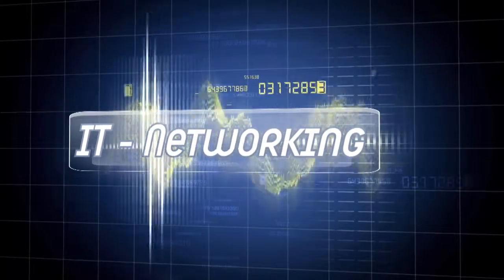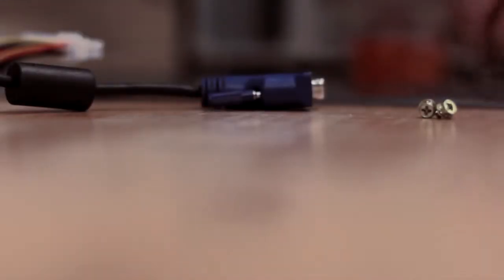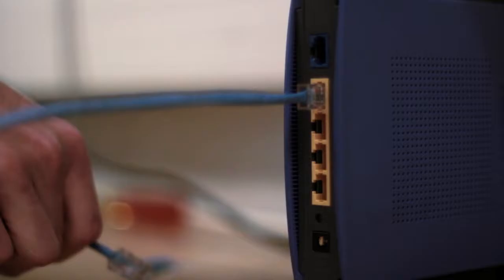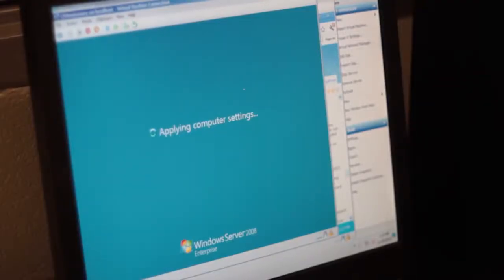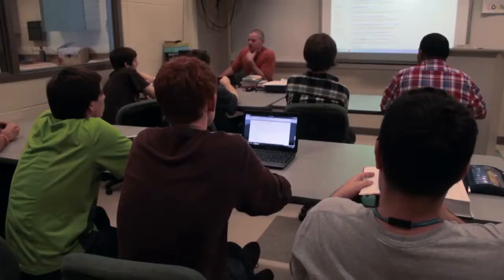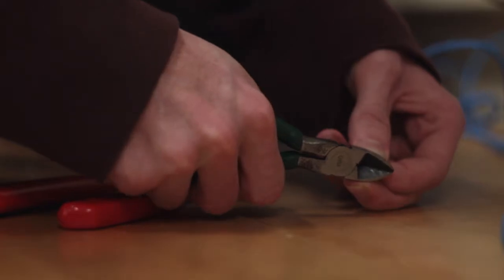Information Technology Networking. The IT Networking program prepares students for exciting jobs in the computer networking industry. In this program, you will focus on becoming familiar with how software and operating systems function. You will learn hands-on how to build and repair computer systems and how to configure components of a computer network in a state-of-the-art lab. Innovative technology and applications are used to make your experience interesting and exciting.